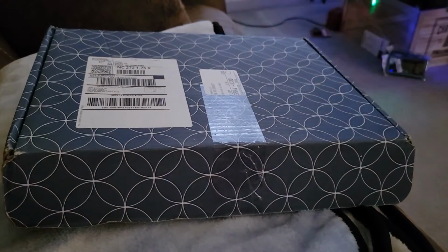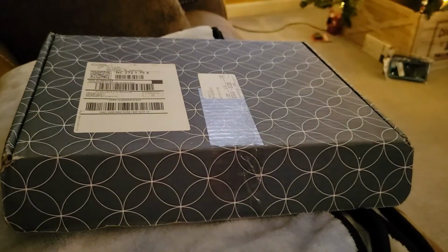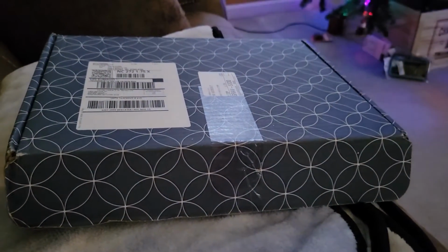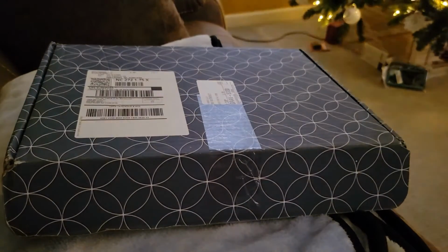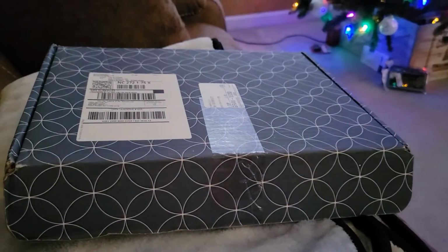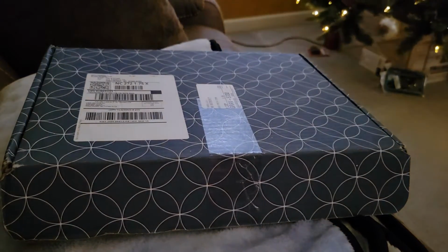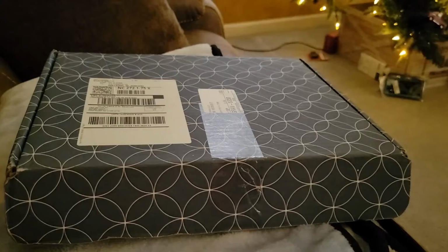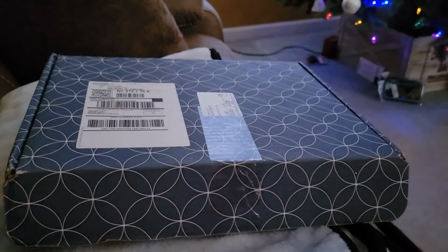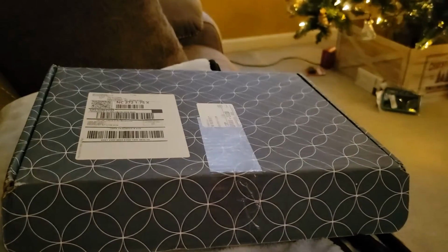Today I'm going to unbox my planner for next year. I told in my lunch videos back in November that I had ordered a planner for 2022. I was struggling there for a little bit to find one that I liked and that wasn't too big, wasn't too small. I had to find it to fit just right, like Goldilocks.